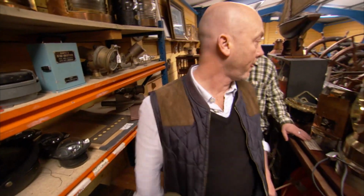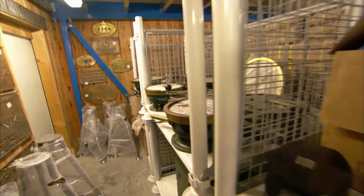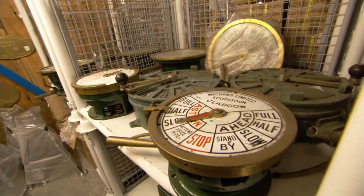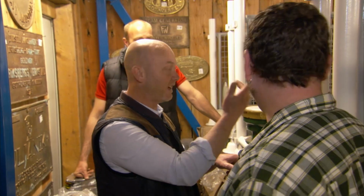Periscope there. From a submarine. Ex-Royal Navy. These are the ones with the bells in them. Yeah, that'll have a big bell. Oh, that's the noise you want.